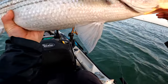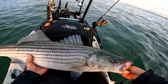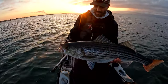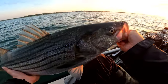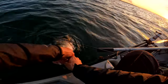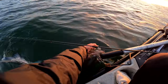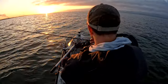Look at that bass. My kayak's 36 inches wide. It's as wide as the kayak. Jeez. That's a nice fish on light tackle, man. I mean, look at that fish. It's a tank. All right, don't gotta be messing around with him too much. He's pretty much ready to go, honestly. Later, buddy.